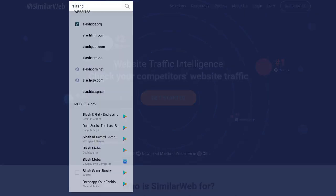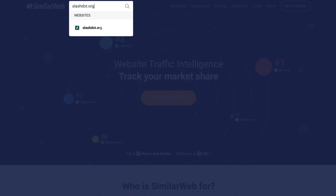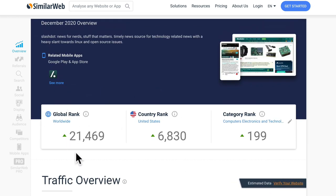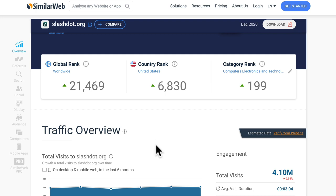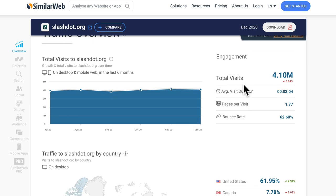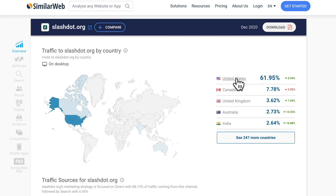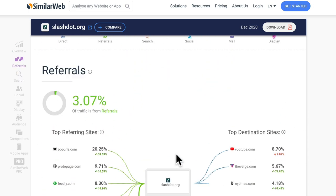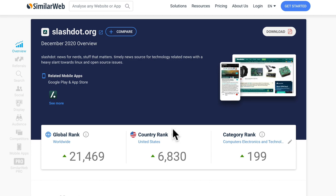So it's /.org. And where are we at? So global rank, 21,000, country rank, 6,000. And traffic overview, it consistently gets around 4 million visits a month. Pretty epic traffic levels there. So most of it comes from the United States, 61%, followed by Canada, UK, Australia, and India. So that's /.org. Let's go start using it.